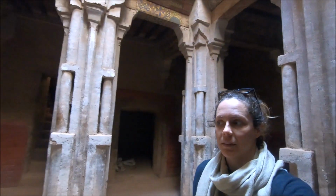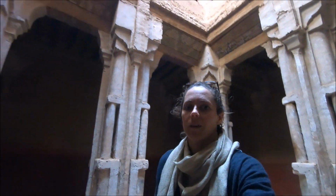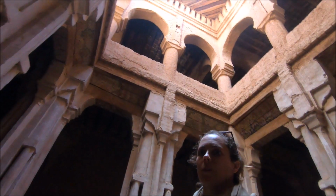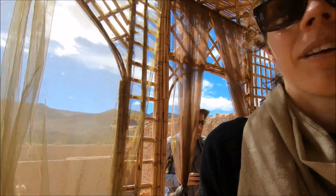So this amazing little courtyard would have been how they got some natural light in here way back in the day through the top there. Up here on the terrace, wow, this is really beautiful.